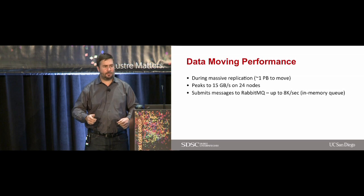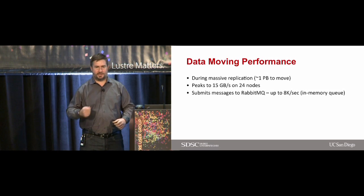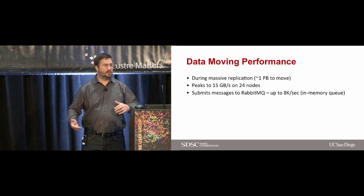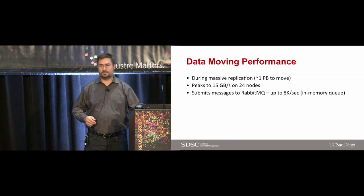RabbitMQ in memory. All the messages are in memory, which is a trade-off between performance and being able to start over again. So if the RabbitMQ server went down, we'd have to start from the beginning. But we can handle thousands of messages per second.